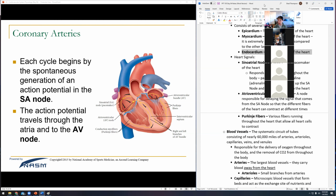And all of that is under the control of your SA node. So the SA node is going to get a signal from the nervous system, and it's going to pick up on some of the chemistry of your blood and say, all right, we need to beat a little bit faster.